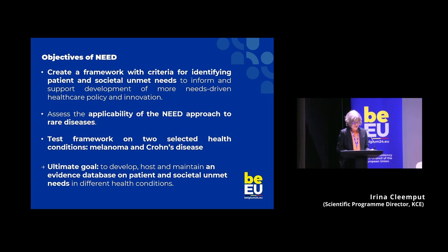In other words, there's a knowledge gap that needs to be filled. The NEED project wants to contribute to filling this gap. The objectives of NEED are to create a framework with criteria for identifying patient and societal unmet needs to inform and support development of more needs-driven healthcare policy and innovation. Our project also aimed at assessing the applicability of the NEED approach to rare diseases. And finally, the framework was pilot tested on two selected case studies, health conditions, melanoma and Crohn's disease.